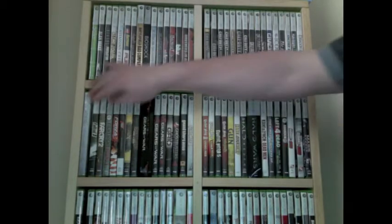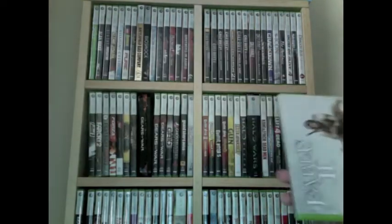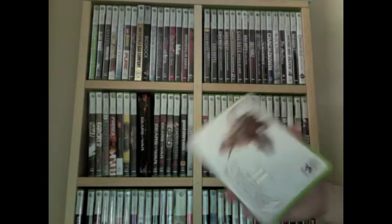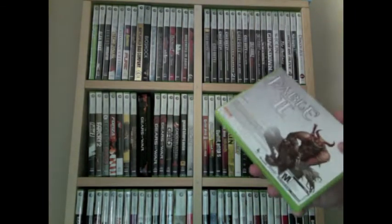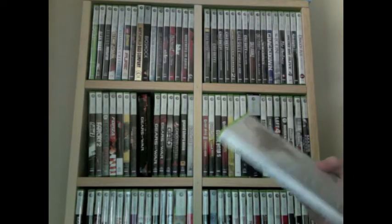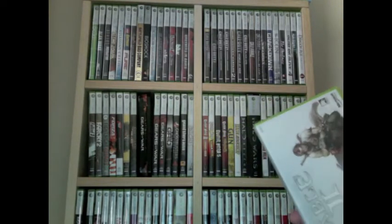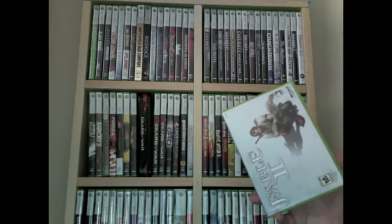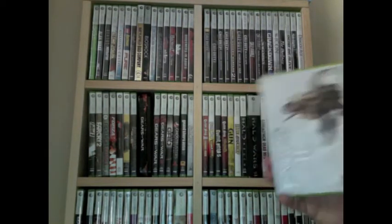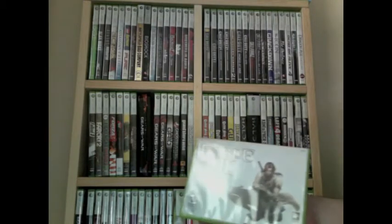So the first one up is Fable II. A great game in its own right, but as you can see, it annoys me because this one doesn't come with the slipcover like Battlefield, Bad Company and Bioshock have, amongst others. Now, when I bought this on eBay, I think it was only about $10, $12, which isn't a lot of money, but it's not the point when you bid on something that says it's complete when it clearly isn't.